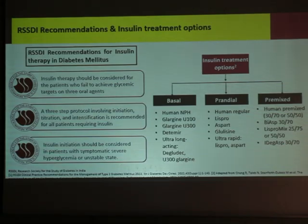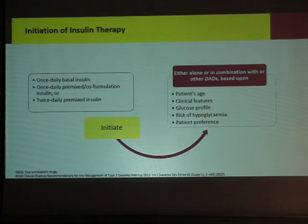And insulin should be considered in patients with symptomatic severe hyperglycemia at any stage. It's not necessary that patients must use 3 oral agents and then use insulin. Even for newly diagnosed type 2 diabetes patients with symptomatic hyperglycemia, it should be considered. And then on the right side, there are so many insulin options. These are the insulin formulations which can be considered for initiation, like once daily basal insulin, which I think is the most often used for initiation in stable patients at least. Then you have the option of once daily premix or co-formulation and twice daily premix insulin. I think these are the three choices we have.